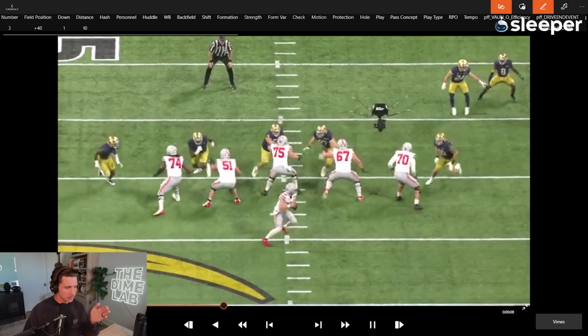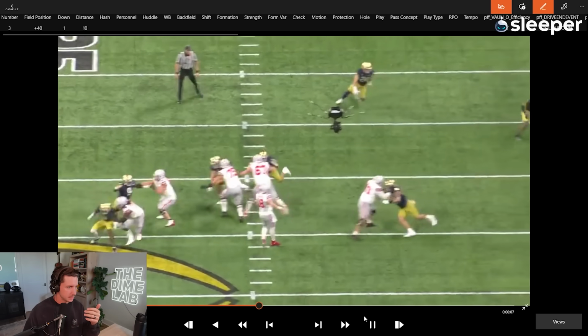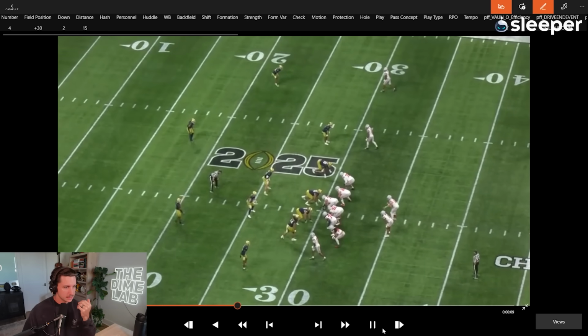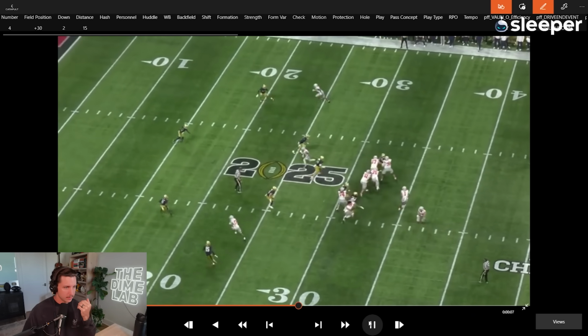And I know that these are little throws, but to be able to turn to, not get the ball tipped, and get it in a good location so his guy can catch and run and not have to reach for it. The consistency and the accuracy that I'm seeing out of Will Howard has been really good to see. Now, let's see. Gonna get a 4-man rush, gonna play action boot.